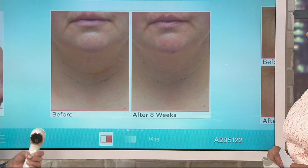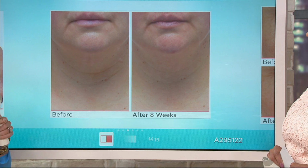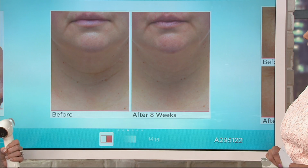And the analogy we like to make is if you're on the treadmill, you get thirsty, you work out, your skin gets thirsty too. Yeah. So it's going to absorb more of the product.